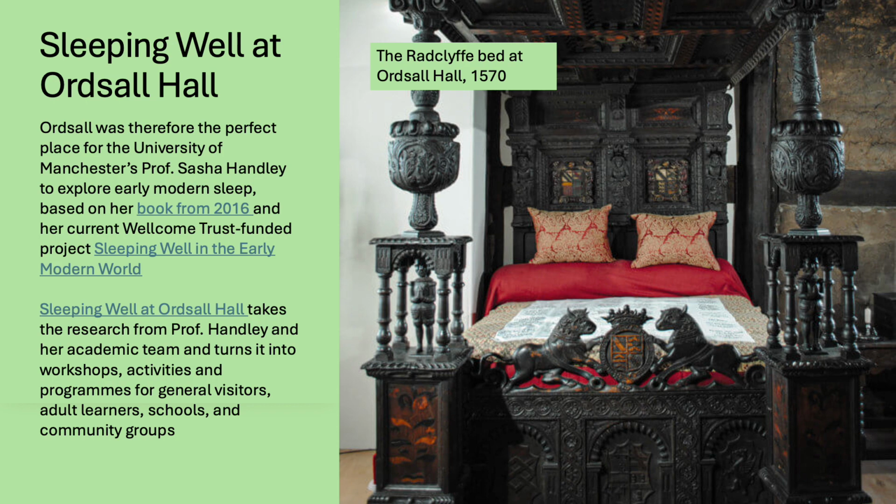Ordsall Hall was therefore the perfect place for the University of Manchester's Professor Sasha Handley to explore early modern sleep based on her 2016 book Sleep in Early Modern England, a link to which is available on this slide. From this book came the current Wellcome Trust-funded project Sleeping Well in the Early Modern World, and again there's a link here to the project website. A team of academics working with Professor Handley look at how early modern people looked after their sleep in order to control their overall health.